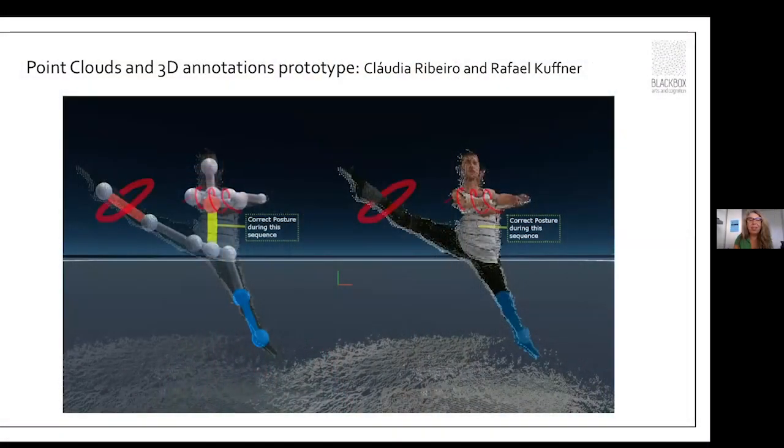And just to finish before they start, so I'm just finishing. This is the example I was just talking about, taking notes in a 3D environment, again to correct postures and to take notes around the bodies while they are moving, in the video and in the point clouds in this case.